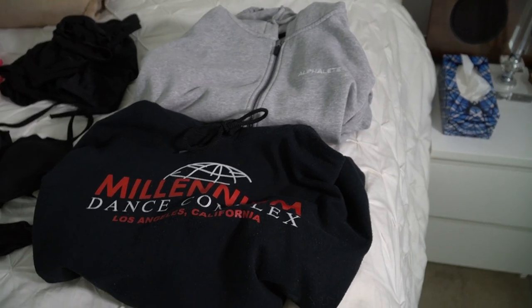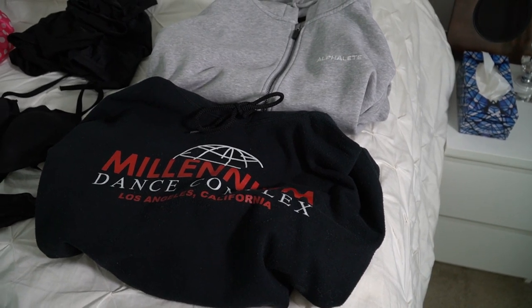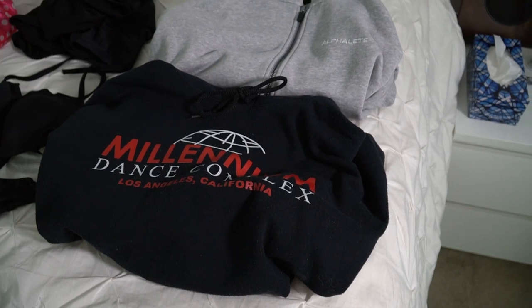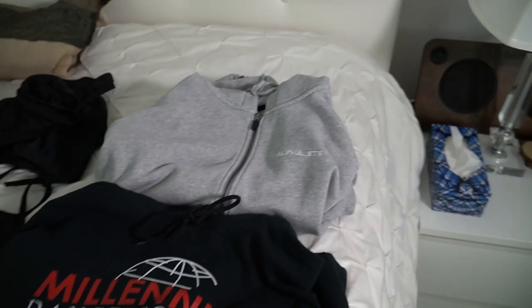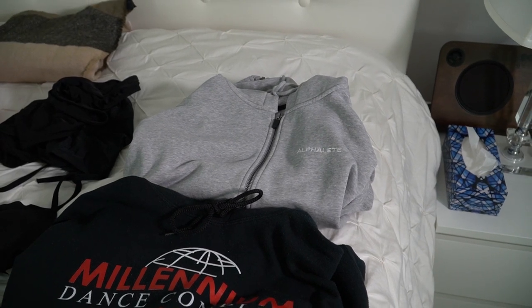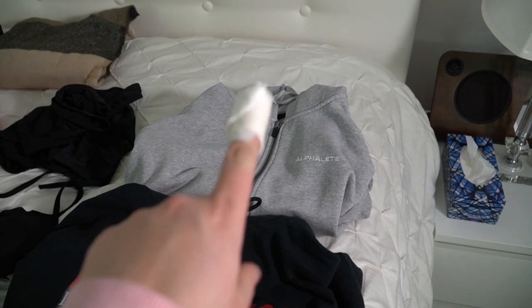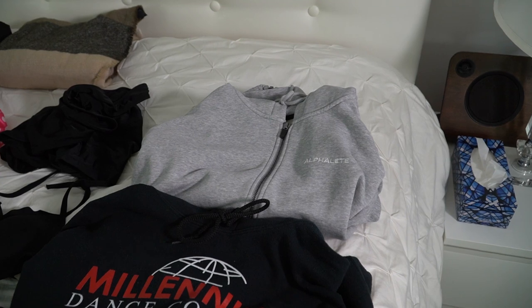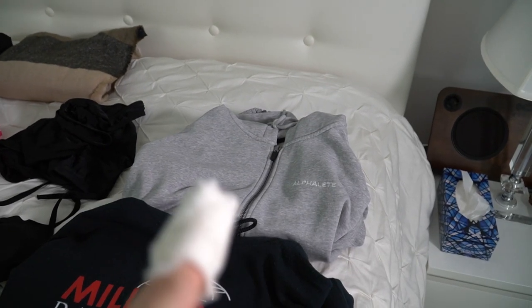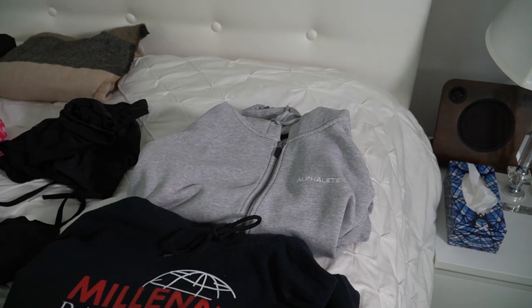Then moving along to sweaters, I usually like to wear a hoodie on the hill. So this is just a black Millennium Dance one. It's usually what I wear, but I'm bringing an extra. I know I'm kind of playing it safe and taking up extra room in my luggage with this, but I think I might wear my Alphalete zip one on the plane just because it's super, super soft. So it'll get quite hot. I maybe don't want to wear that one skiing. That'll be more of my chilling, chillax sweater.